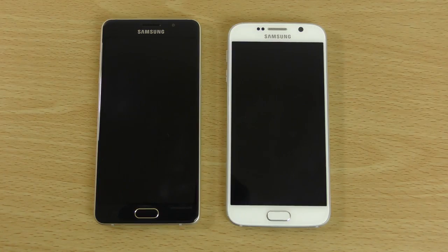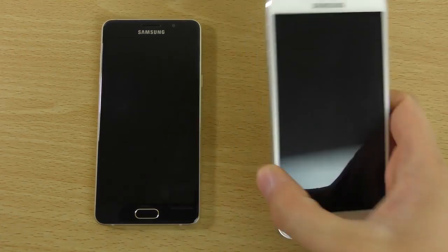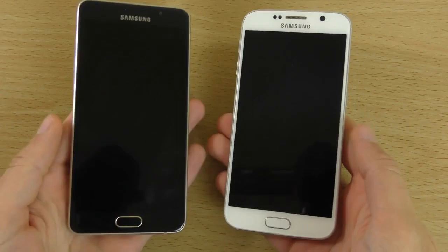Hey guys, so it's time here to do a quick little speed and camera test comparison between the brand new Galaxy A5 2016 and last year's flagship from Samsung, the Galaxy S6. Which one is giving you the better kind of performance here?